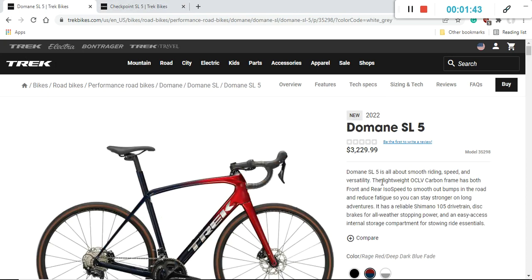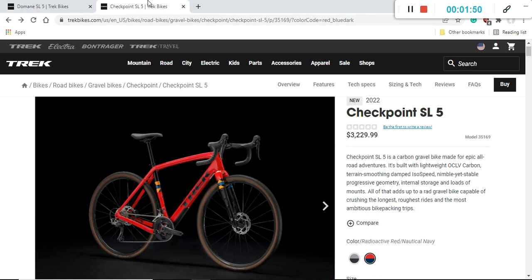So these are the two major differences when it comes to the platform, Trek Domane versus Trek Checkpoint. Currently, as we are speaking about the Domane SL5, the retail price is $3,230, and for the Checkpoint SL5, it's the same retail price of $3,230.